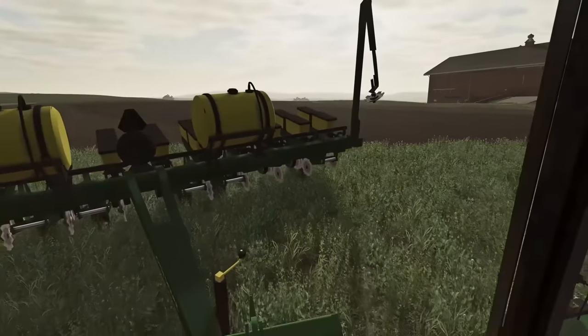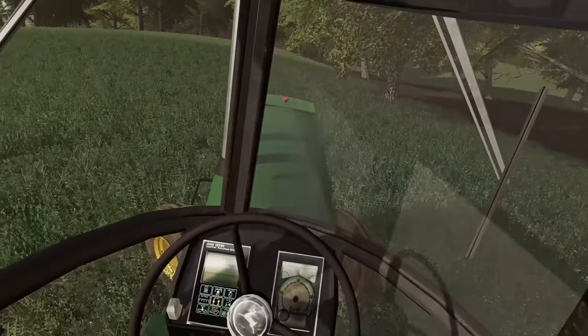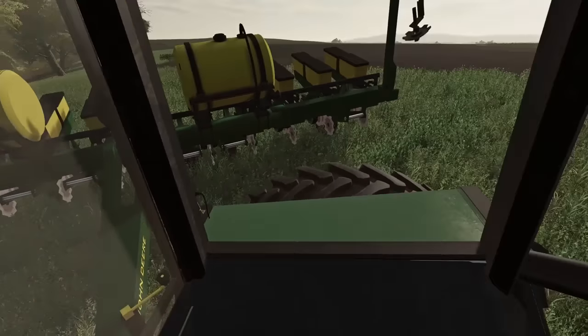We'll lift her up. Swing around here. See, this is the part you got to be careful on. There we go. I want to make sure that dual hits that tongue there.